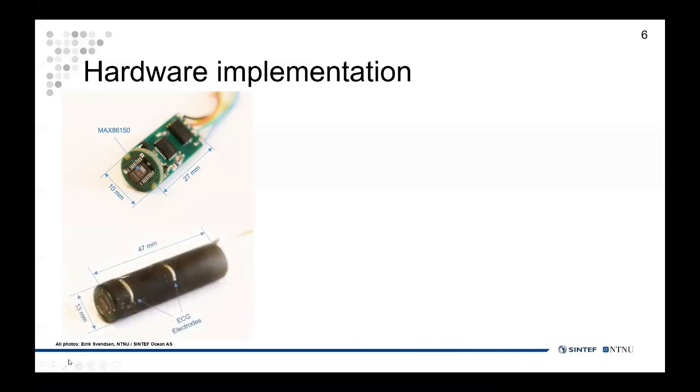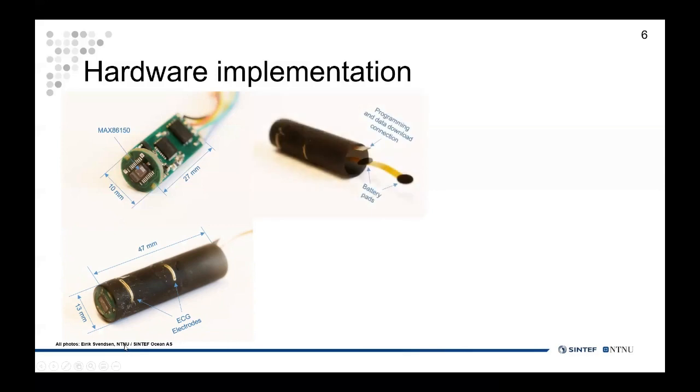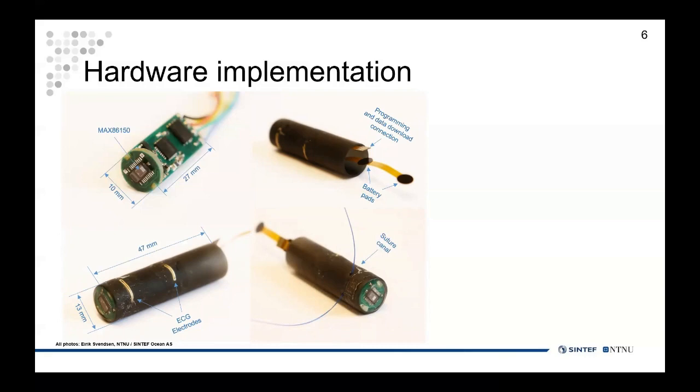The ECG electrodes are integrated in the encapsulation as seen here. The encapsulation measures 13 by 47 millimeters and weighs 9.4 grams, including battery. In the standalone implementation, the wires seen in the back of the electronic hardware image are replaced with a flex print with pads to which the battery can be connected using a conductive foam adhesive. The flex print includes a connector for programming and data download. The encapsulation includes a suture canal to fix the implant in its proper position inside the fish during surgery.